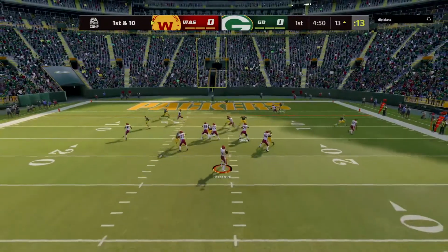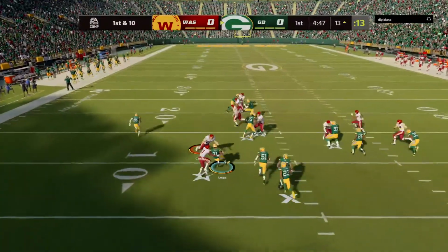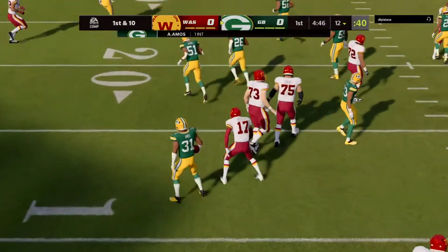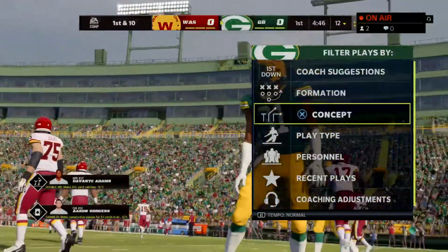From the red zone now, Fitzpatrick. That's into a crowd and intercepted. Adrian Amos with a pick. And to the 12. That's where it stops. The return is halted at the 12-yard line.